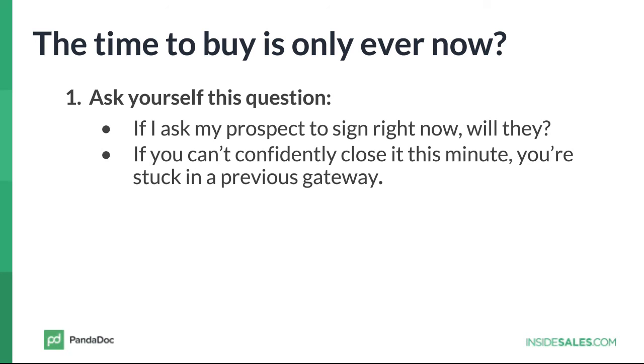They're not stuck in gateway 6 with time. They actually don't believe there's enough value to be had from the surgery, and there's no reason to do it now. So it's a false indicator, and it's a pernicious one because it's going to have you push out your deals when that's not actually what you need to do.